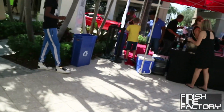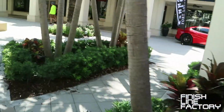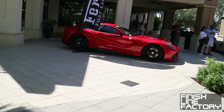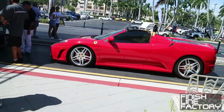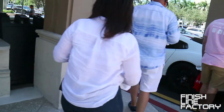What else here? They got some happy hour amenities going on over here. Ferrari of Fort Lauderdale brought out what looks like an F12, I believe. Ferrari F12. Got a 430 Spider here, F430 Spider, and a Viper ACR.